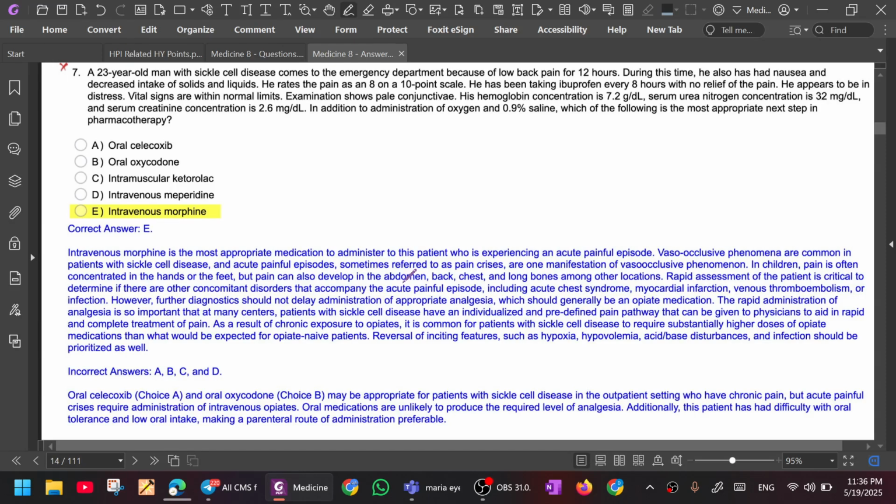As a result of chronic exposure to opioids, it is common for patients with sickle cell disease to require substantially higher doses of opioid medications than would be expected in normal patients. Reversal of inciting features such as hypoxia, hypovolemia, acid-base disturbance, and infection should be prioritized as well.